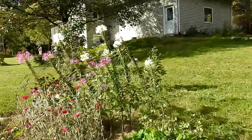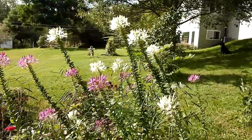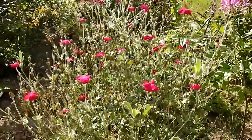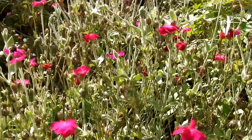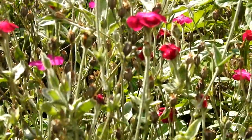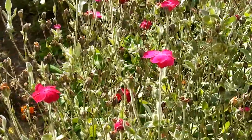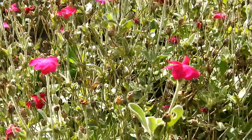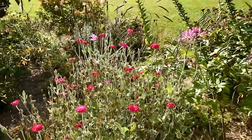Cleome standing tall here, white and mauve. And then pink campion is this shocking pink flower with the white fuzzy foliage. It's another annual here, and it seeds profusely. Every head has dozens of seeds in it, and especially here with sandy soil, it seeds itself every year.